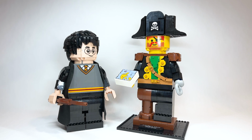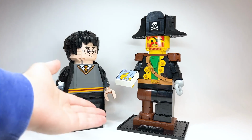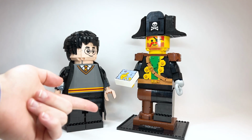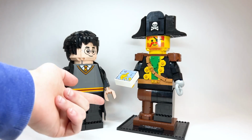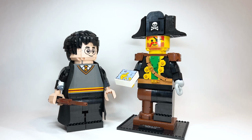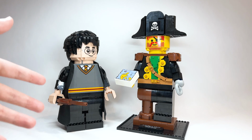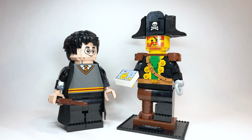But yes, this is a little bit more expensive if you compare the two, but there is a little bit more going on here. You do get a lot more prints in this set, as well as the stand. So I don't know, if you compare the two prices, this is worth $60, this is $85. Are the stand, a few more prints and different things worth 15 more? I don't know, but again, it is more rare, so in a way, I guess so.